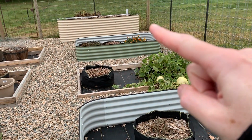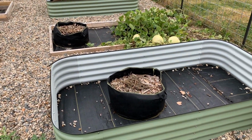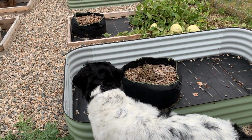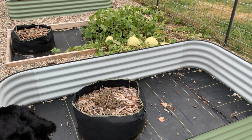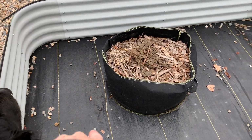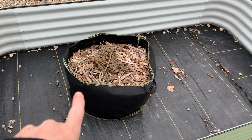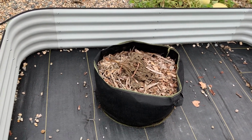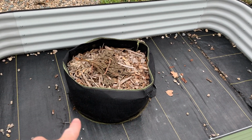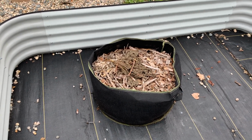So here and there is where we have 2 new beds. We have to double check the measurements, and then what will happen is, excuse me Gus, I will cut out this liner underneath, and I'm very curious to see how far, this is one of the squash, I'm very curious to see how far the roots go down, because this is open underneath this cloth bag. So that'll be really fun to see.